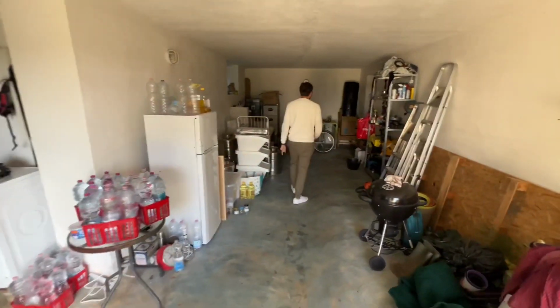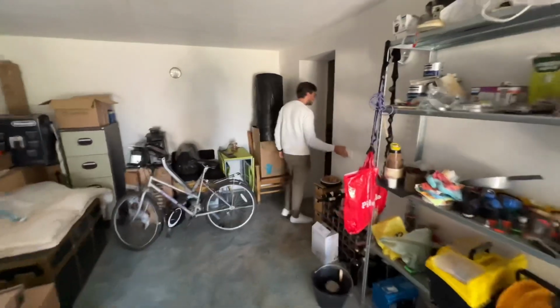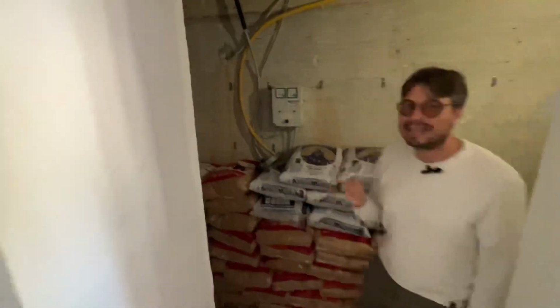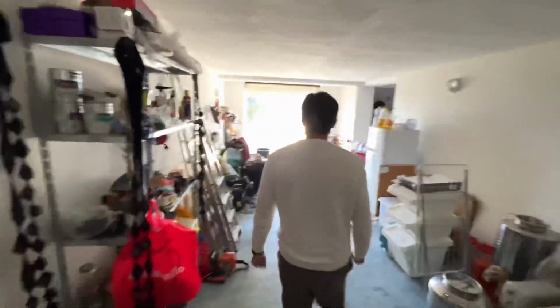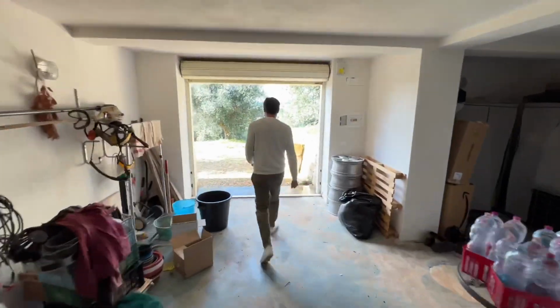One of the things I do want to point out in this property, which is very important, I'm not sure if we have some light in here, is what they call in Italian the intercapedine, which is a space between the outside walls of the property and the land. And this is just great for not having any issues of dampness or humidity in the house. It's not often you find these, but you know they've done a good job of building the house when you do find them. So it's really another good plus point to this property.